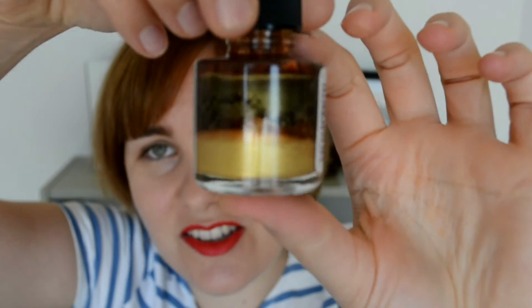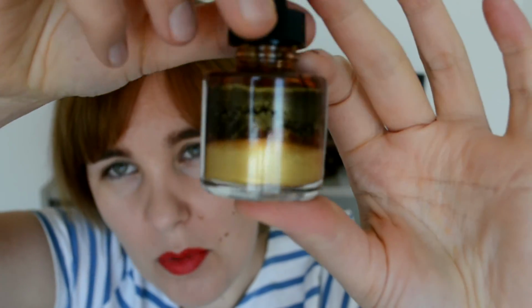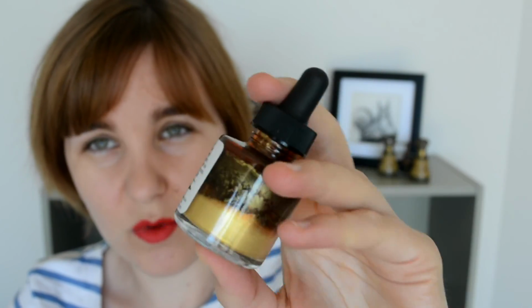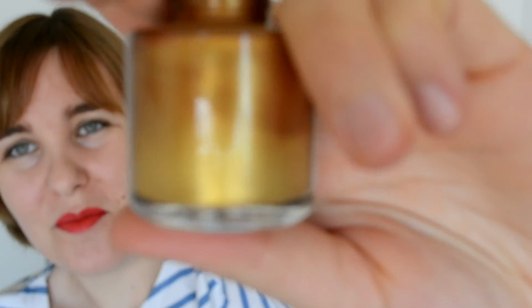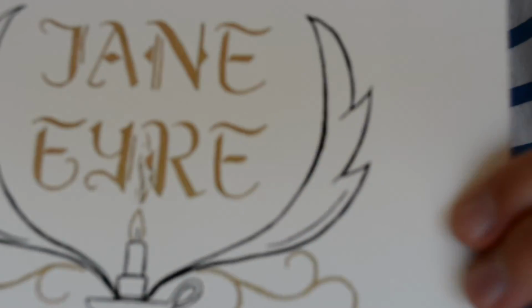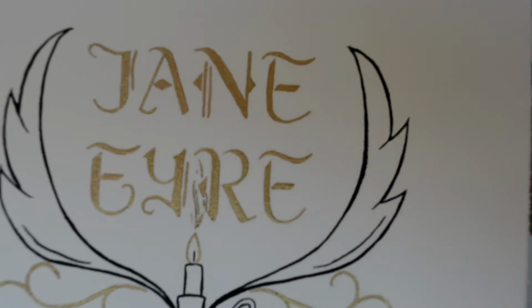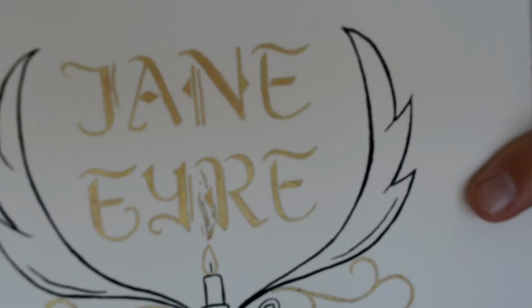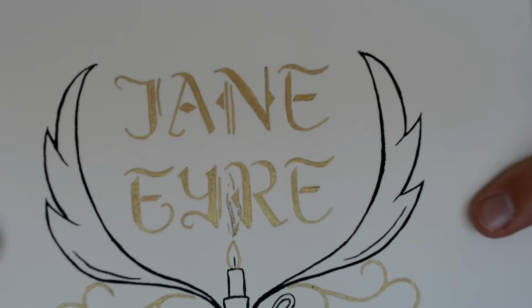So you can see it kind of settles, but I've watched other videos online, and apparently this one doesn't settle as much as the Winsor & Newton one, and of course when you shake it up, it takes quite a bit of shaking, but then it starts to all blend in, and I'll show you the results. This is how lovely it is, and it sits on top of the paper and gives me a lovely little shimmer, and I'm just delighted with it, and I'm completely obsessed with ink now. So you might be seeing more of this post Inktober.